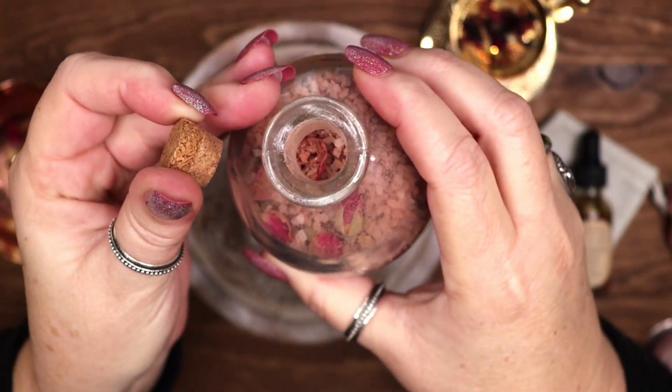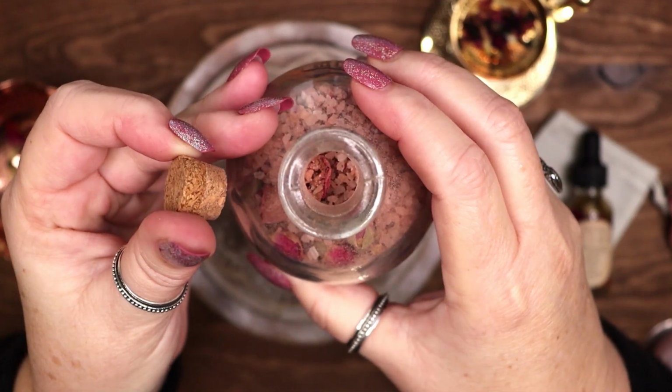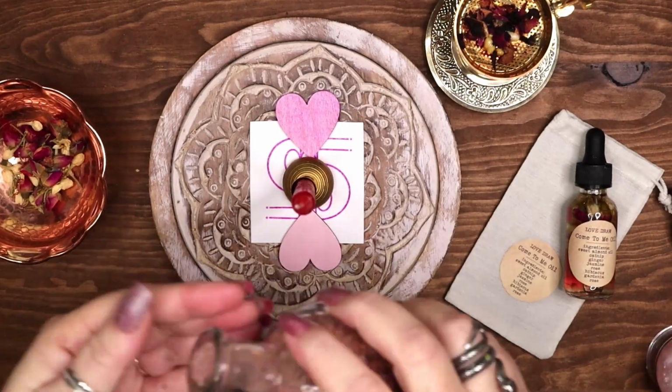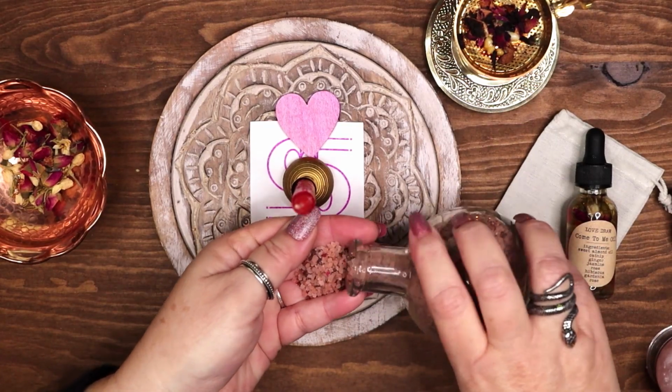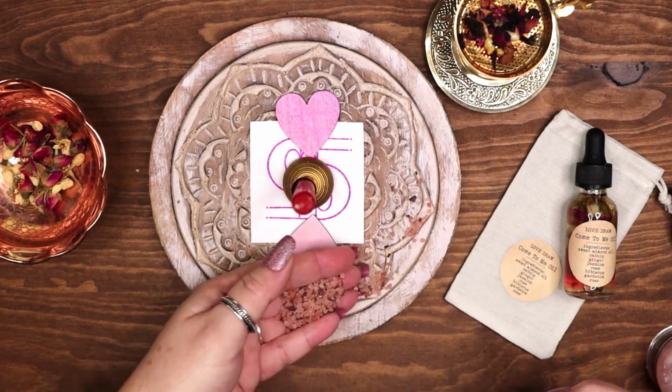I'm surrounding my candle with several items to add the energy I desire, beginning with a love salt blend that I created with pink Himalayan salt and other ingredients.